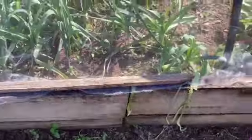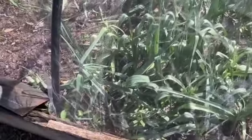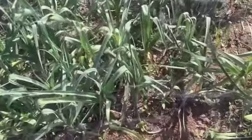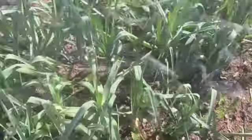Yes, we continue to have more problems. They got in again, as you can see. It's better than it was, so this is certainly helping. But as you can see, every time they get in, they're just tearing my leeks to bits.